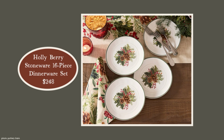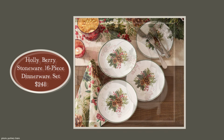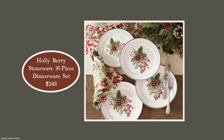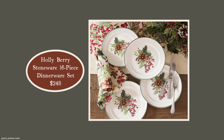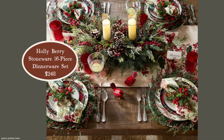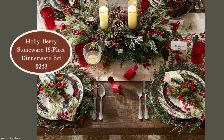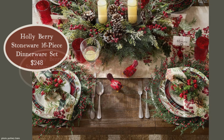What this stoneware set is designed for, in my opinion, is your casual breakfast, brunch, or lunch for the holidays. It's not necessarily for your formal dinner, but a lot of people go casual these days, so you could use it in multiple ways. I like the way that they paired it with other items that they have, and I'm sure you do too. But having all of those pieces that coordinate is really nice and makes things simple.